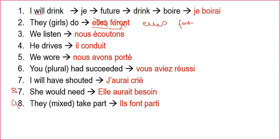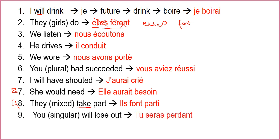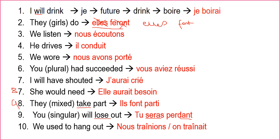they, mixed group, take part is ils font partie, present tense. Once again, a difficult one because to take part, they don't literally use the verb take, which is prendre. They use the verb to do or make. They make part. So ils font partie. Number 9, you will lose out. Once again, they don't use the verb to lose. They use the verb to be losing. So in the future tense, that is tu seras perdant. I'm really impressed if you got that one.